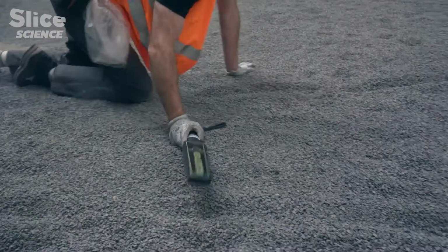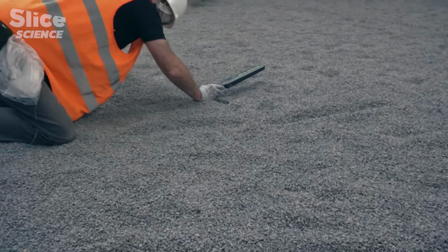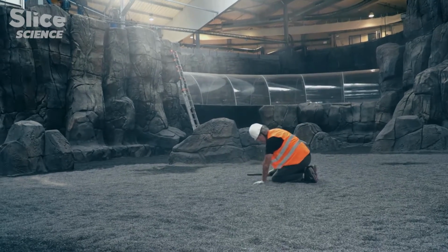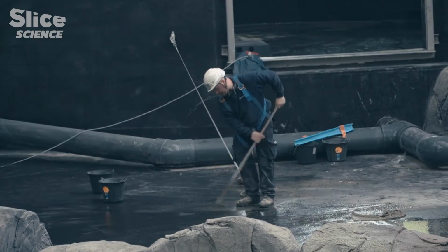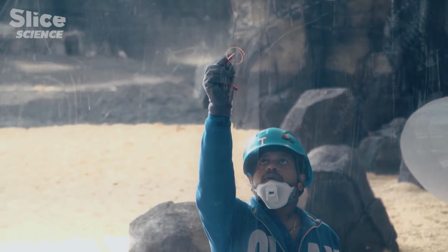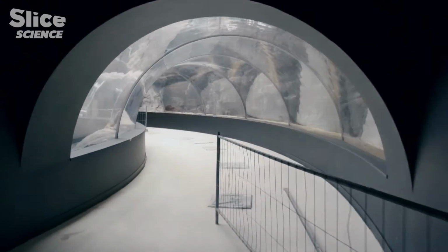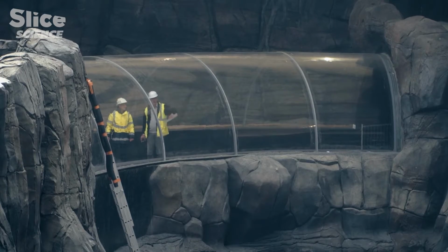Have you found anything so far? A little bit, yes. I found a blade from a cutter. The checks are going to last long into the night. In the event of an error, there'll be no going back. The tank filling is programmed for dawn the following day.